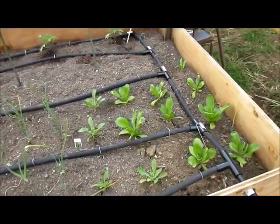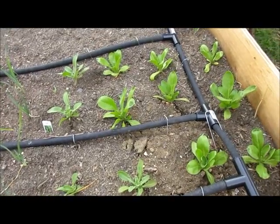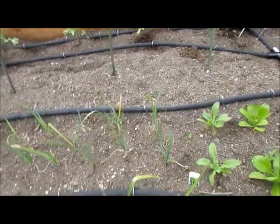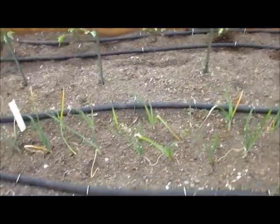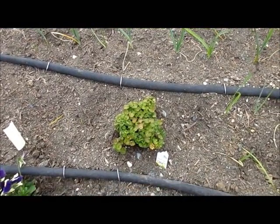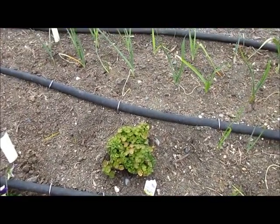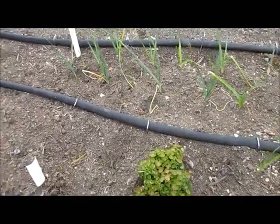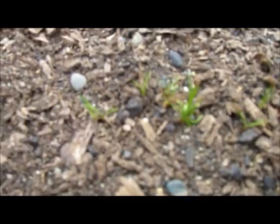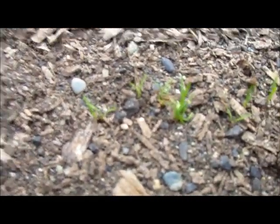My calendula has really started to take off. Very happy with that. The leeks have recovered from being in the window boxes so long. Marjoram really hasn't spread at all. It's kind of just sitting there. So I'm not sure what it's doing. Got some carrot seeds that have come up. Last week there was maybe 2 or 3, and now there's quite a few that have come up through here.